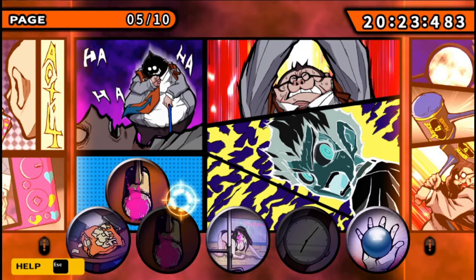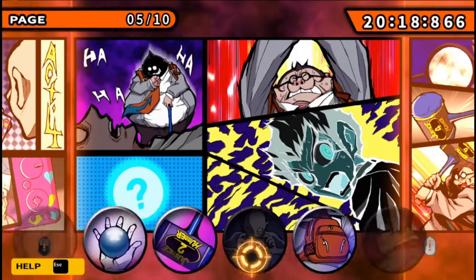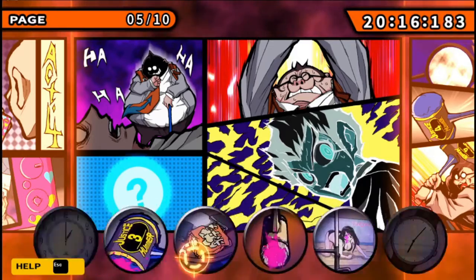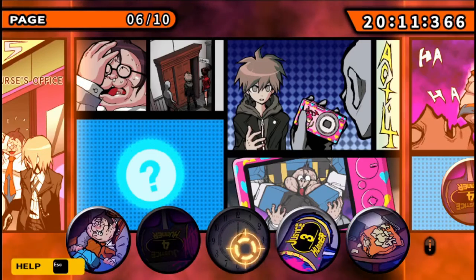Probably that's the one that was used to kill Hifumi. Oh yeah. Okay, so this one wasn't 2, it had to be 4, because that's the one that Taka was killed with. Yep. There we go. Next.